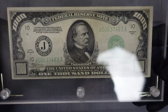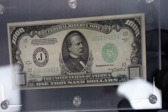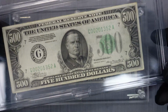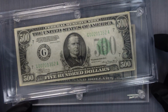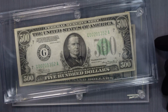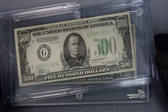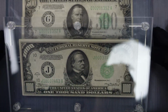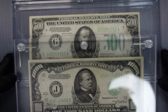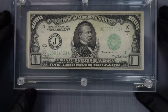This note here in this condition, I estimate to be worth between $1,800 and $1,900. And then the $500 bill, I estimate this one to be worth in this condition around $700, $650 maybe to $700 at the most, just because of the pinholes and things like that. But either way, both of these together are very, very cool, and I figured I'd get them out of the safety deposit box and share them with you, because I haven't shown them in a while.